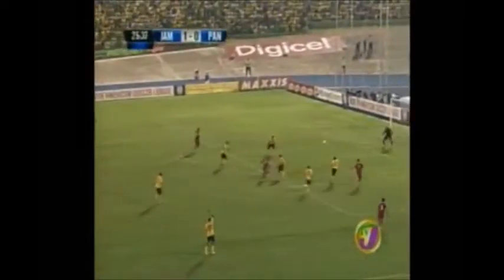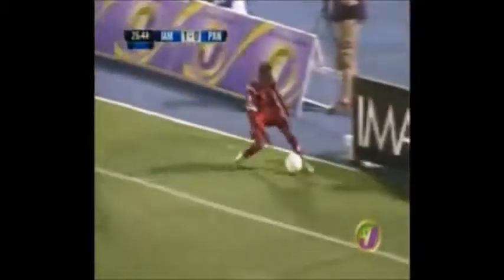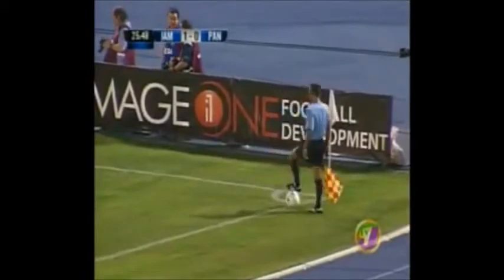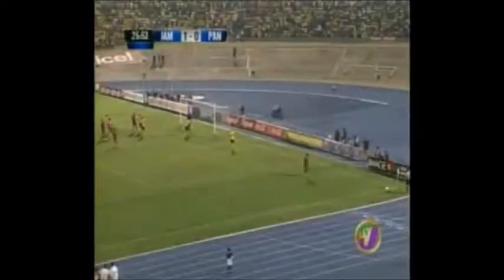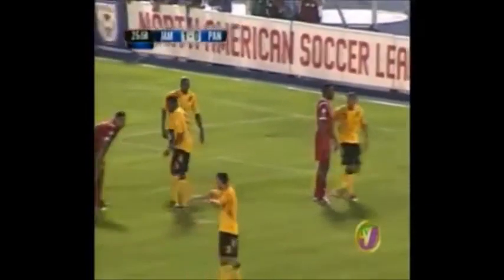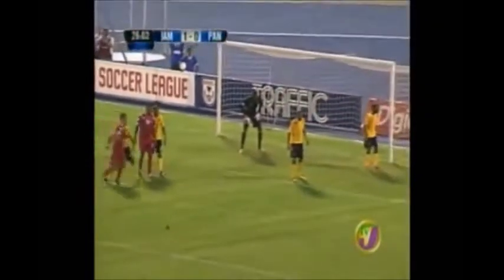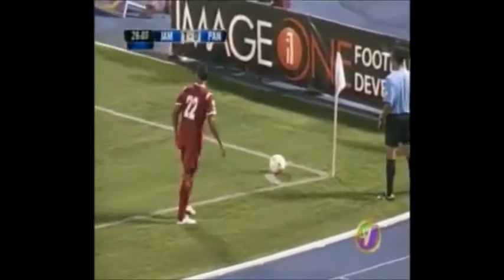Paris with the free kick. Perez, Tejada, back to Perez. The flag stays down. Here's Perez. Good block from Ricketts. And Panama, they get the second corner. But a great block from Donovan Ricketts. So it's all happening. Perez given just a little bit of room. He spun and had a good shot. And Ricketts blocked it. Rolando Escobar will take the corner for Panama.